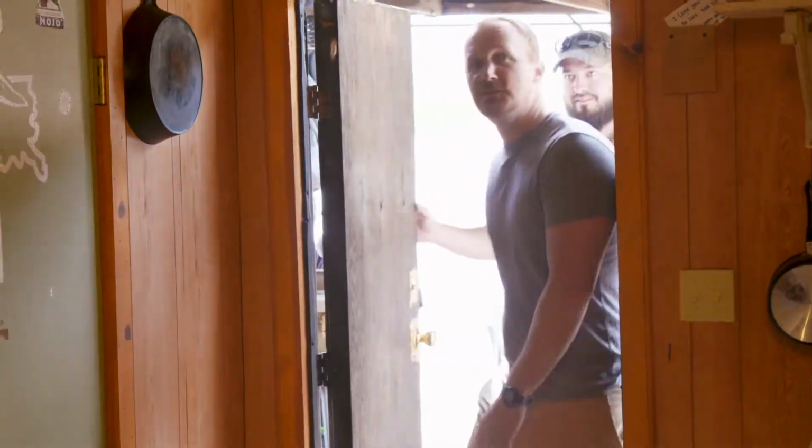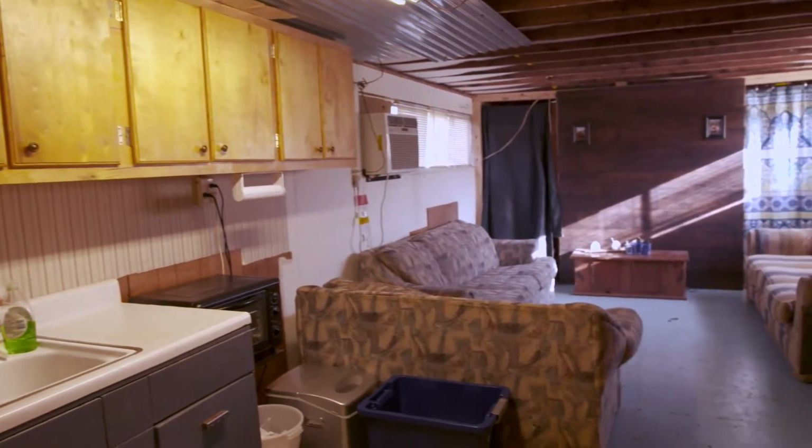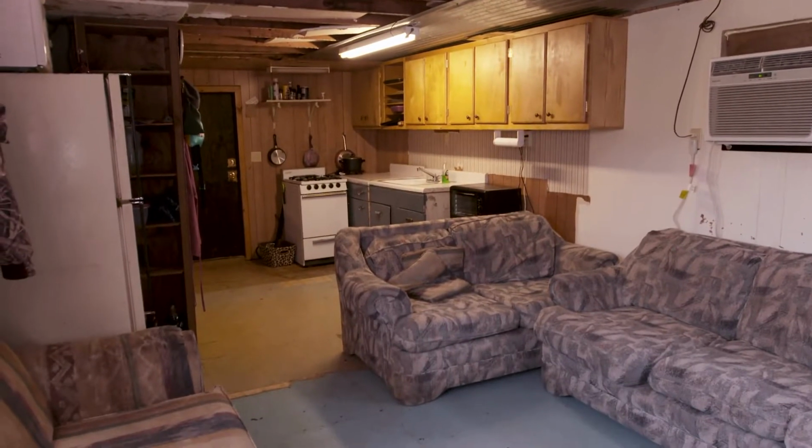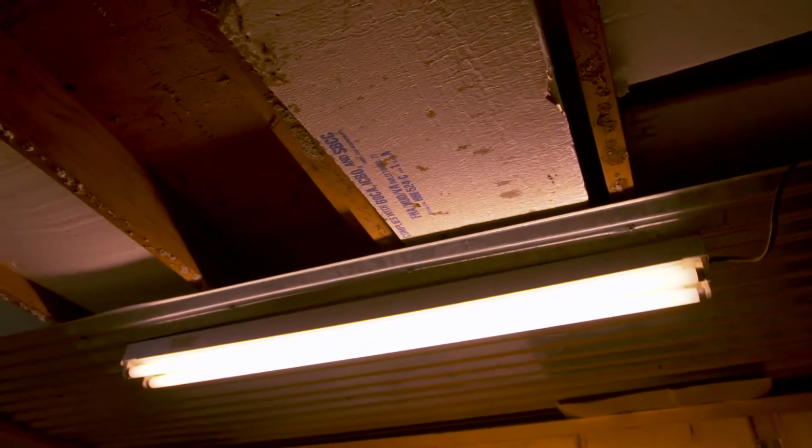Let's go inside and check it out. All right, guys, this is it. Well, it's a camp for hunting season, fishing season. Pretty much every weekend, we'll be here. It's a little rough. A little manish, especially when all the guys get in here. It's a little dark. Pretty much this is the only light. That's something we can work on, getting this place lighter.